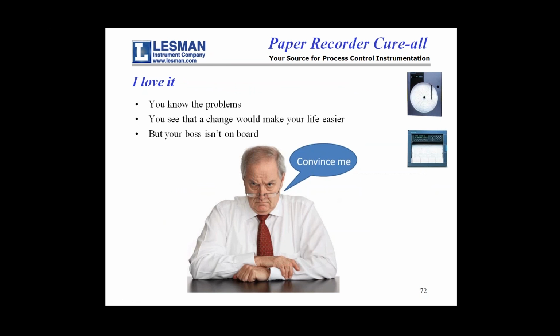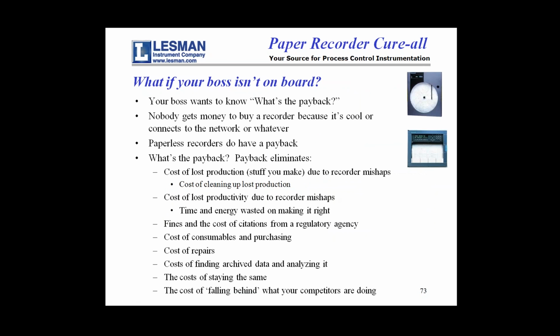So you can say, I love it, you sold me, but my boss says, convince me, okay? Boss isn't on board. What do you do? Well, the boss wants to know what the payback is, because nobody gets money to buy a recorder because it's cool or it connects or does any of this nifty stuff. It has to have a payback.